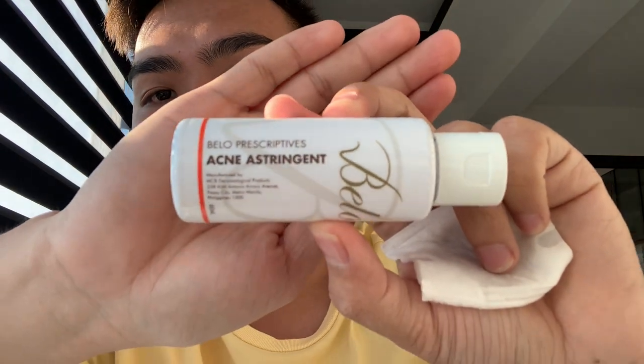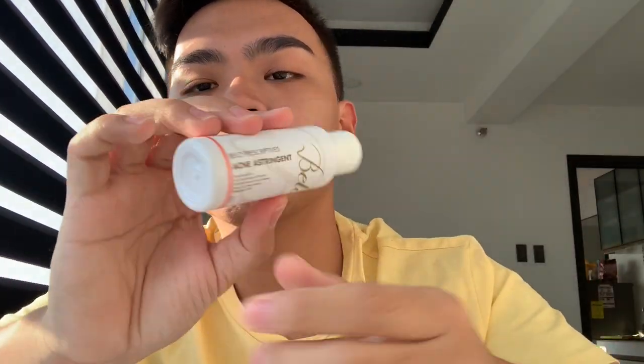So after this is the acne astringent by Bella Prescriptives. Is that right? I don't know, why does it look hard to read? Anyway, we put it on cotton pads, dry it a bit, then wipe. Same thing, gently, so we don't damage the skin.